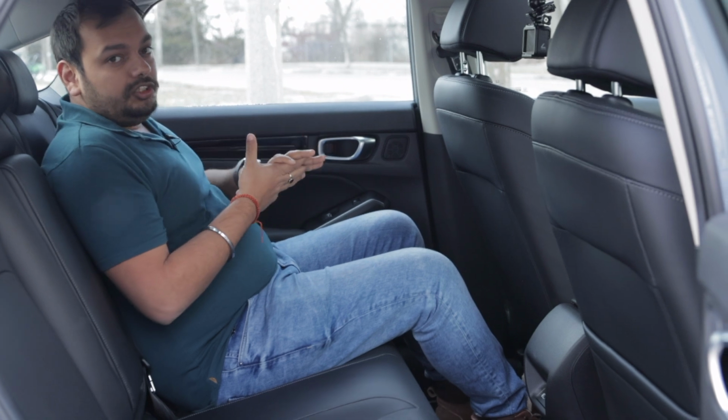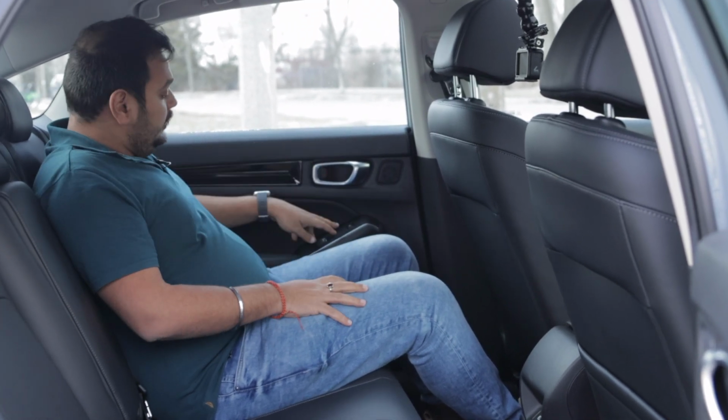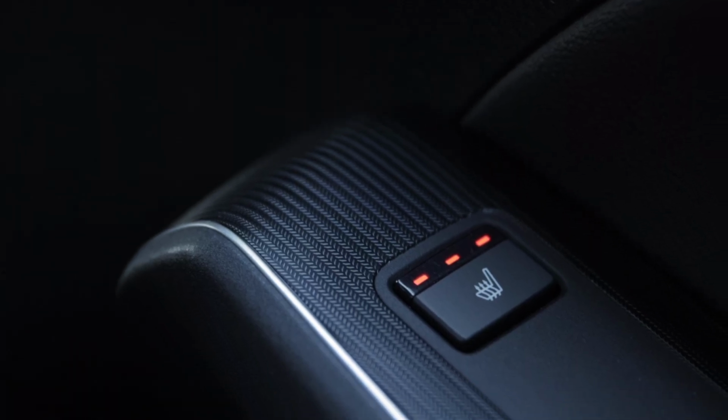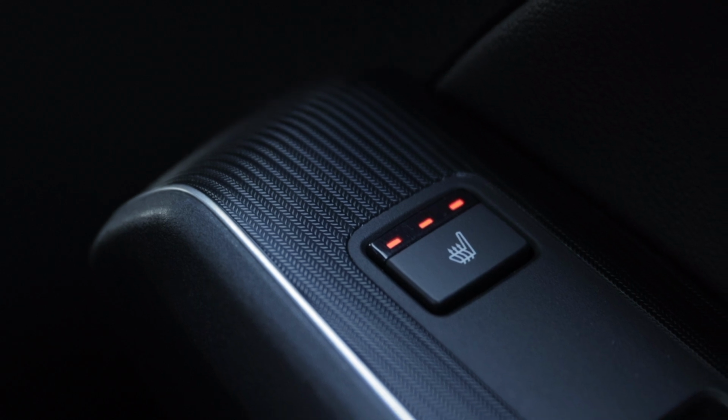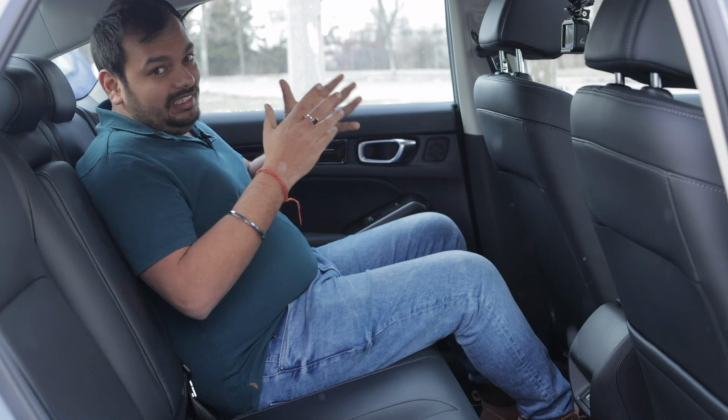One really good feature that Honda has integrated into the new Civic, which is only on this touring variant, is the addition of the rear heated seats. I mean, it's such a great addition. It's showing that you provide value to the rear passengers as well. It's such a thoughtful touch, especially on a day like this where it's really cold.